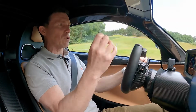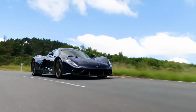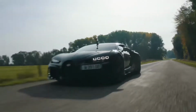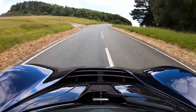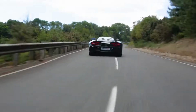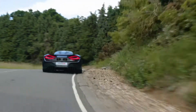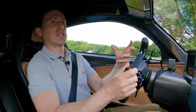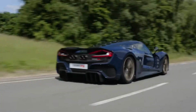But you do feel so much through your hands, through your bum. You can tell that it's not heavy as well. You know, by modern car standards and modern hypercars, something like a Chiron is way heavier than this. That means it's more responsive and darting. But look at that! I'll tell you what, the best way to sum up how this car feels to drive is it's a bit like someone made a Lotus Elise very mad, and then it turned into this car Hulk. That's what the Hennessey Venom is. It's nuts.